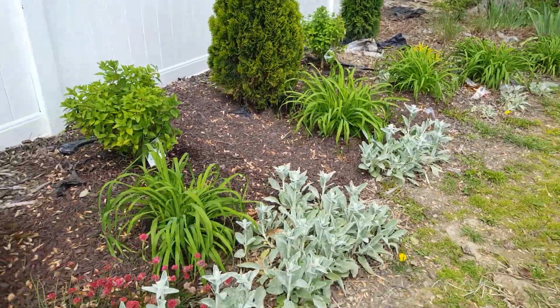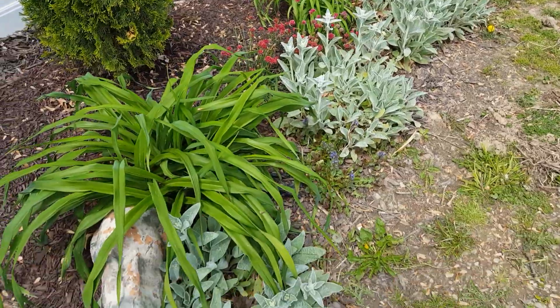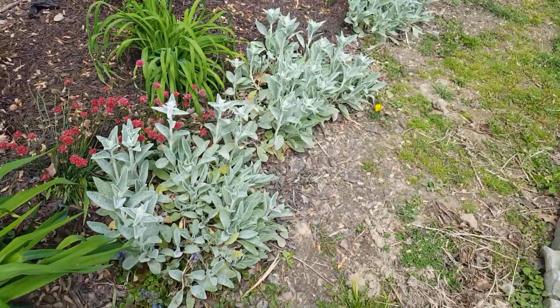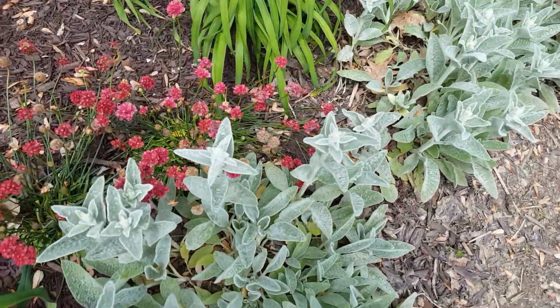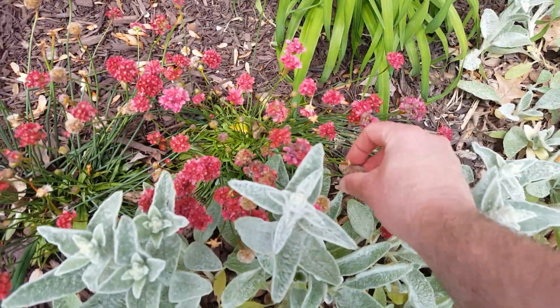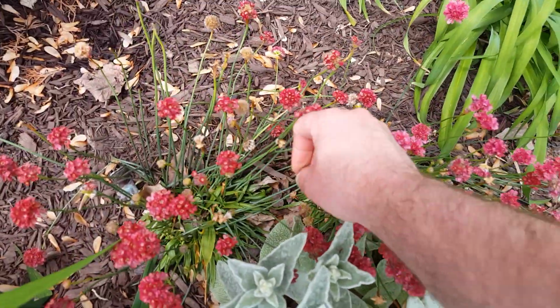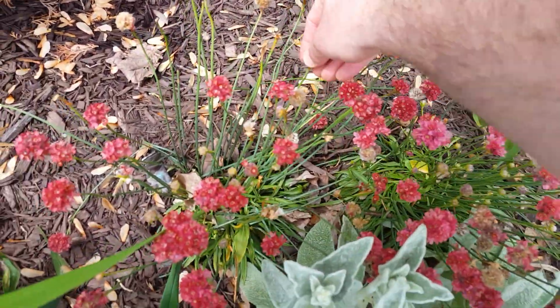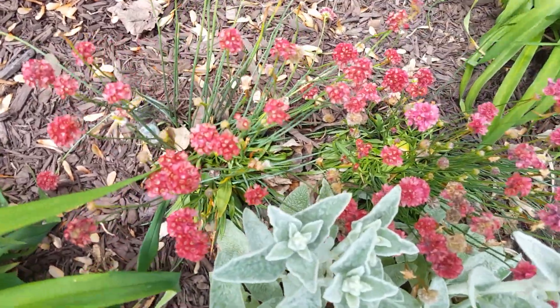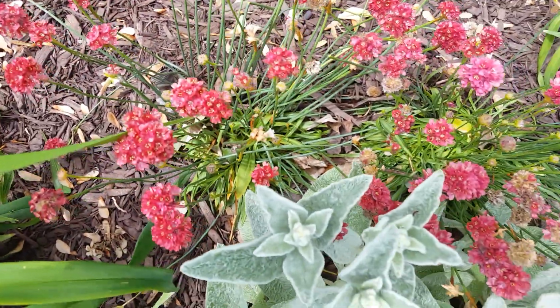Not much new going on over here, but as always, I love that lamb's ear. And this plant here, Thrift, I think I mentioned it several times now this spring, but it has been blooming non-stop. I think I've had it for about a month here. I definitely want to get more of it.